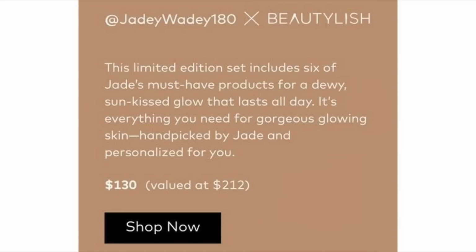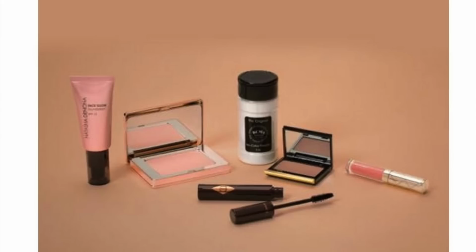Little update, because it's kind of relevant now, but also no longer relevant. We talked about it. JD Wadey 180 and Beautylish were apparently doing a collaboration. Oh my god, it wasn't even a collaboration. Yawn. What is it? It's a hand-picked group of products valued at over $212 for $130. I think it's already sold out. I don't know. So it's like a beauty box that she's created.